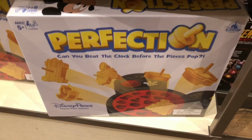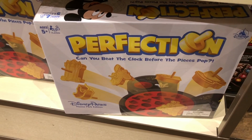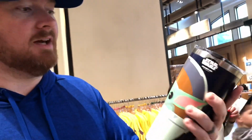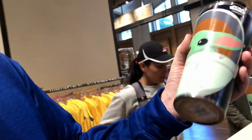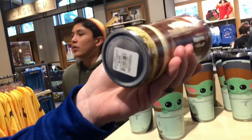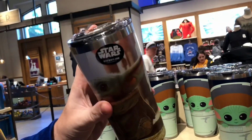the Mickey shape perfection with all the little Disney shapes inside. How awesome is that? Let's see how much this is. It is $29.99. Chris found all the child stuff. Yes. So how much is that Tervis? It's $39.99. And then there's one that's a little bit smaller. It's $34.99. But they're metal, which is nice. I've never seen a metal Tervis before. Well, it's like the Yeti.